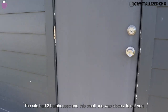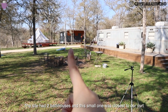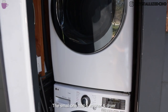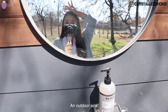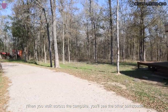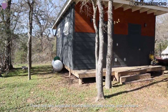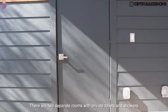So to show you what the bath house looks like, there's 2. There's a small one, which is this one, and the big one, which is over there. And the small one has a washer and a dryer. It has an area where you can wash your hands, and then an area for the toilet. So there's ours, and then you walk over here, and this is the big bathhouse, not the small one I mentioned earlier. And both actually have showers. There's 2 of them in total with toilets.